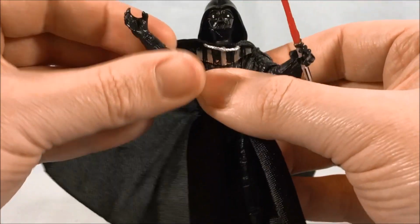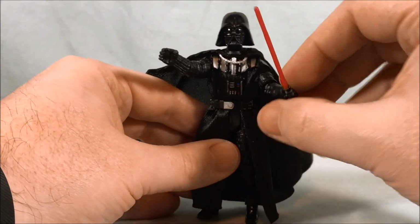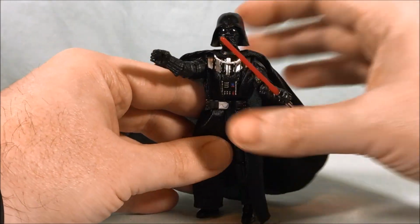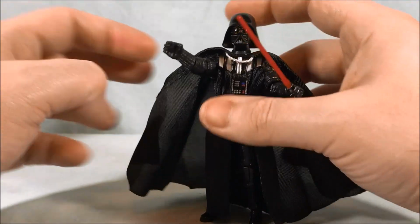So you can kind of put this arm out. Make it look like he's force choking someone. And then he's got the lightsaber. He's a pretty cool figure. I actually like it a lot. Like I said, the cape's just a little too out of control for me. But I feel like you could probably tame that.